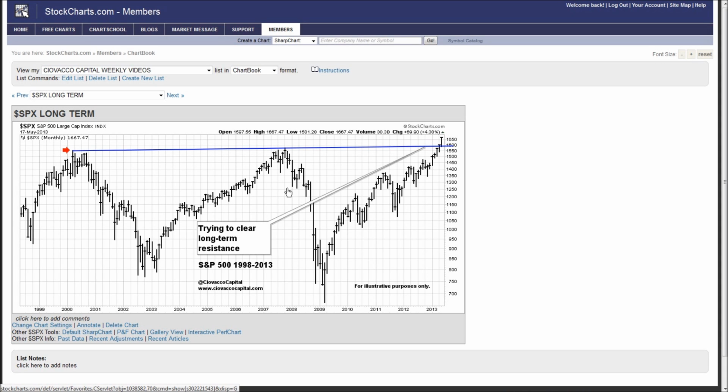Resistance again in 2007. You can see we seem to have a clear bullish breakout to the upside. This could be significant. This is a 12-year base here that we appear to be breaking out of. If that is the case, significant upside could follow. Retests are possible.